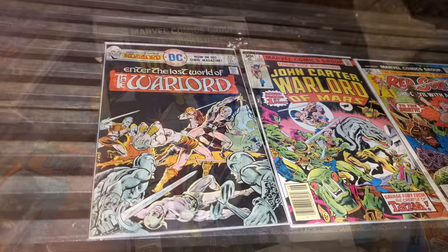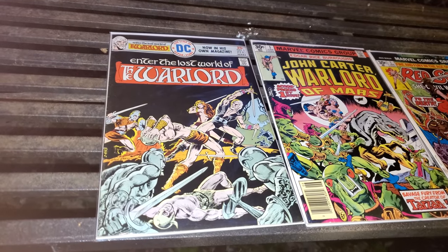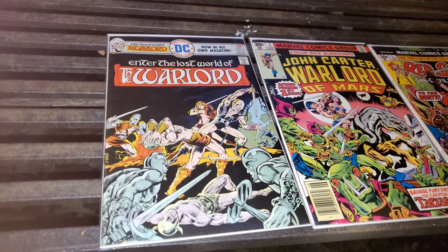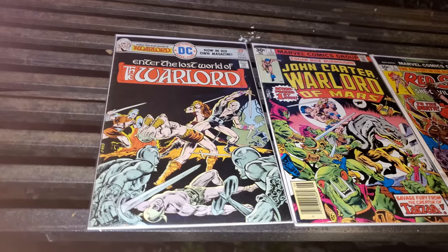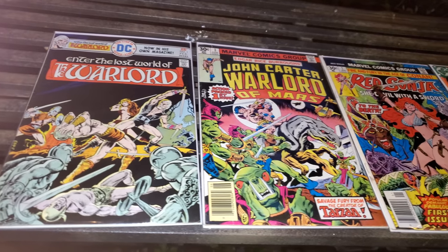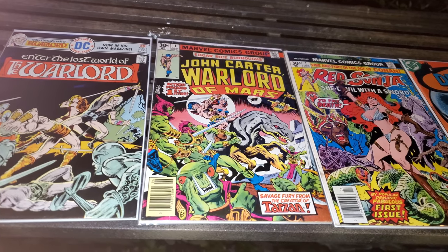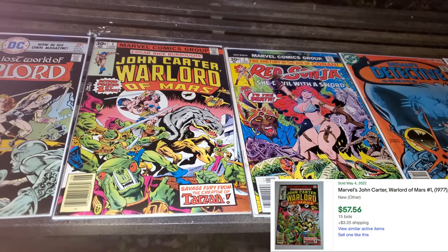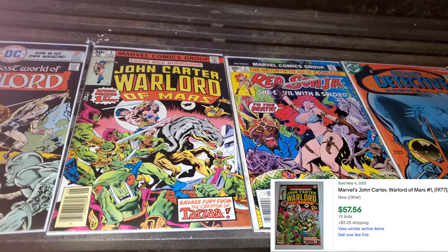But check it out. We got the Enter the Lost World of the Warlord. That is not Warlord's first appearance, by the way, guys. But it is still a cool book. Moving down here, we got John Carter, Warlord of Mars. Very nice. And then, yeah, here's the recent sales data. That's like a $20 all the way up to a $50 book.